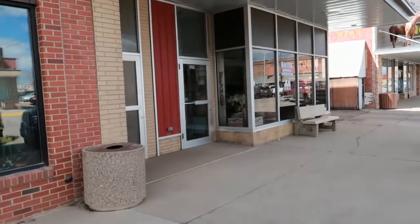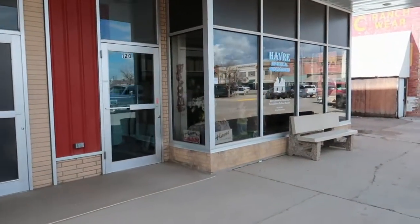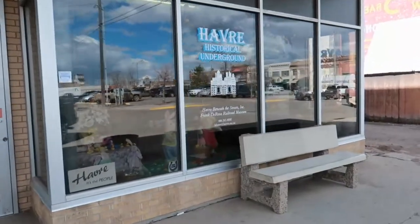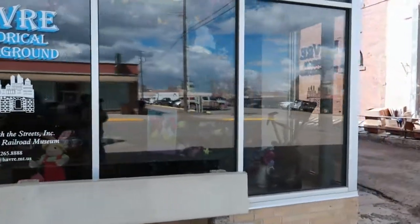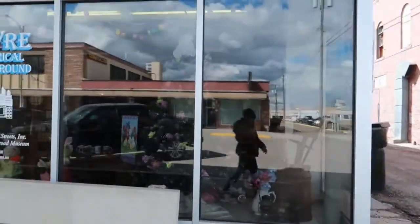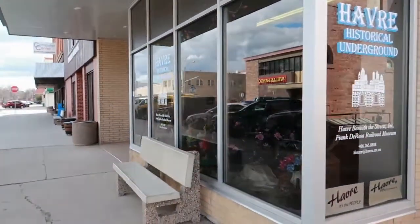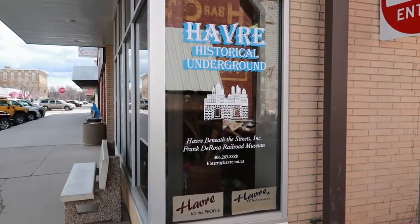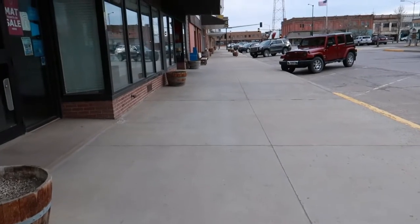Today we are going to go into the Frank DeRosa Railroad Museum here in Havre, Montana. The Railroad Museum has a brief history of the railroad. There is so much to see in here. They have a reference library, original hand push carts, a working block signal, and what I am so excited about is a complete model railroad that is working and going around for us to view.